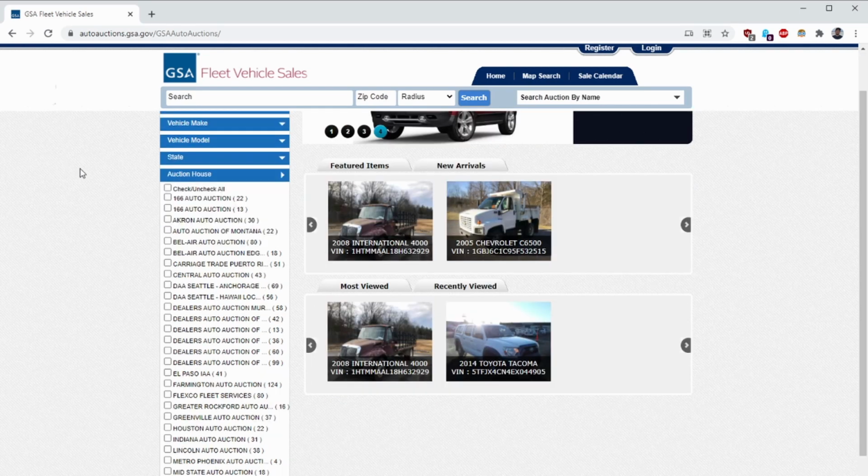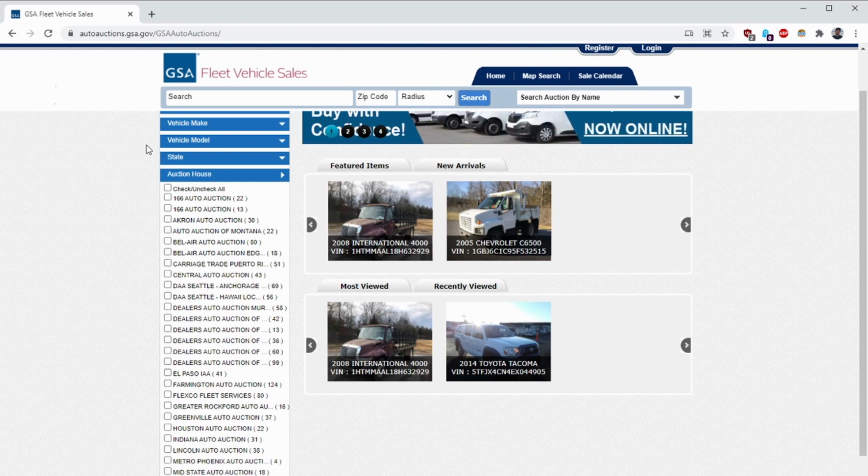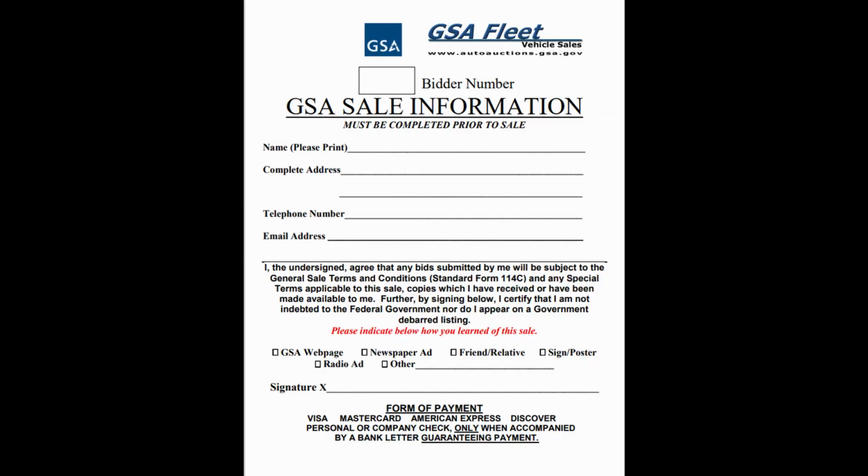I knew that I wanted a truck without much rust, so I was looking for trucks in Arizona, Texas, or New Mexico. I noticed that one auction house called Metro AA Phoenix had an upcoming auction with a lot of promising trucks, so I googled their office number and gave them a call. Then Metro AA emailed me a very simple GSA bidder registration form. I had to email this form back to them, along with a scan of my driver's license. Note that not all auctions are open to the public, and different auction houses have different policies and registration steps.